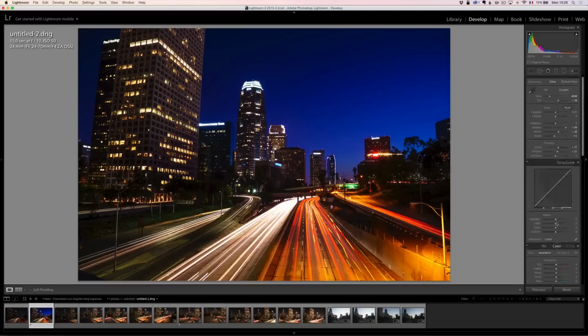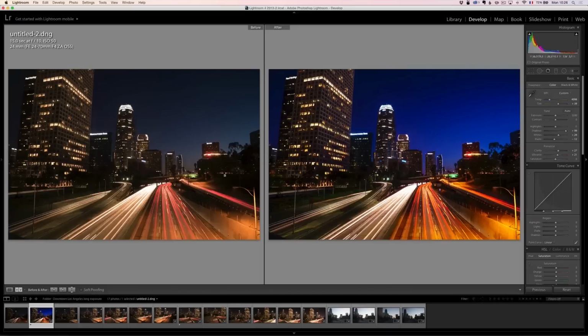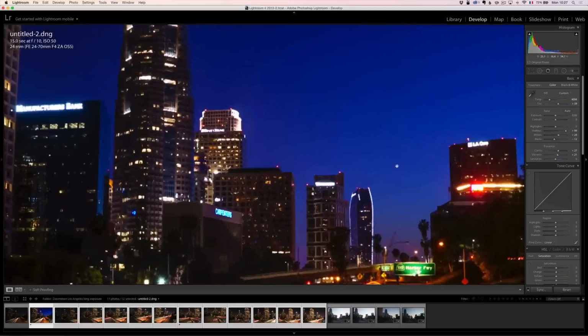So now I've got a white balance that I like. Let me show you the before and after. That's the before on the left, and that's the after on the right. So what I'm going to do is select all of this and click on sync, check all. Oh, sorry, before I do that, let's deal with the noise.